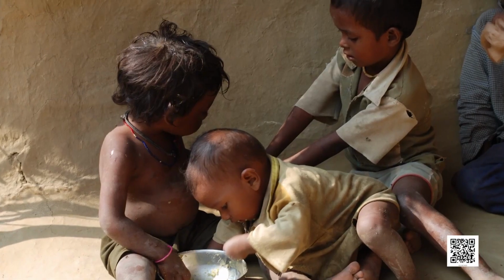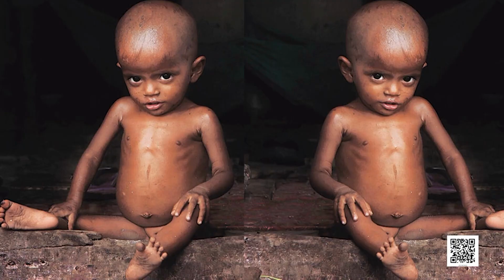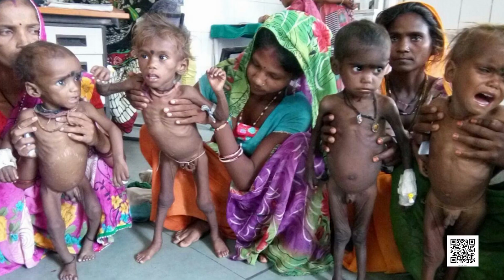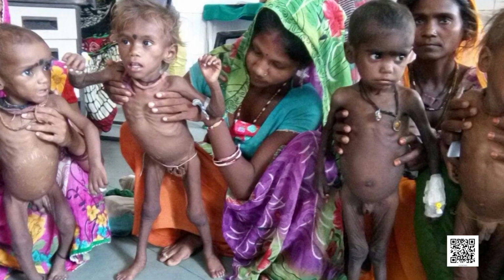Here are some pictures I want you to concentrate on. The kids in the picture are evidence of malnutrition as they are devoid of good and nutritional food, which is the right of everyone. So in future, make sure that you don't waste any food, as there are millions of people who are struggling to get food.